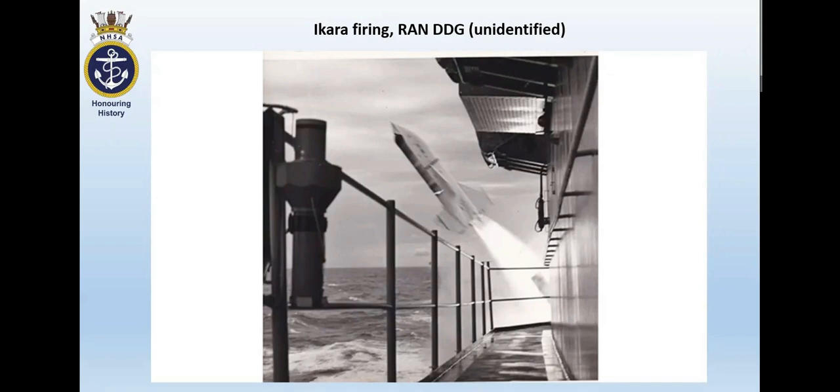Now, the operational lifespan of Ikara in Australian service basically ended extremely abruptly in 1991, without any notice whatsoever. It had been determined by the senior hierarchy within the Navy and the government that in the post-war era, both the SeaCat and Ikara were now surplus to requirements.